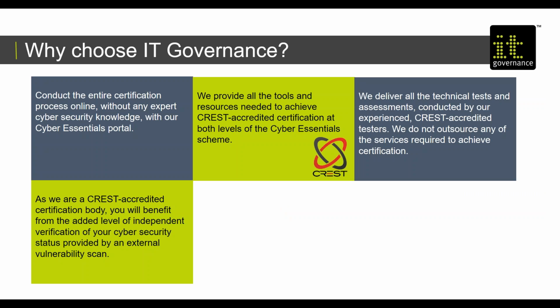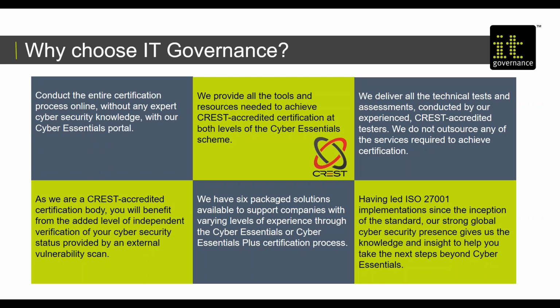At IT Governance, we've been certifying organizations for many years. Our process lets you manage everything through a simple and efficient online portal with a direct communication line to our assessors. We don't outsource any part of the process. All of our testers, scans, assessments, and advice comes from our experienced IT Governance staff.